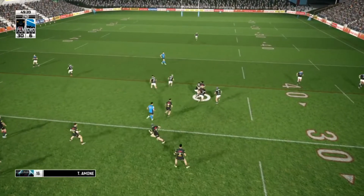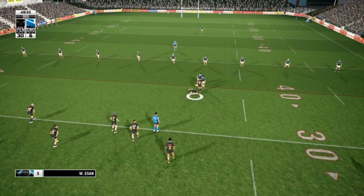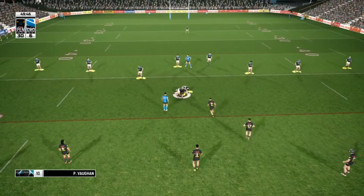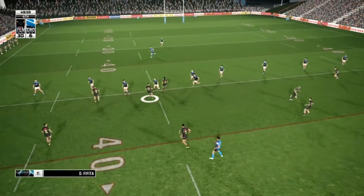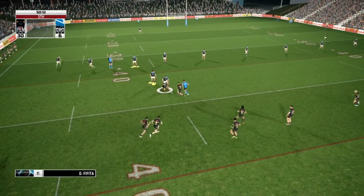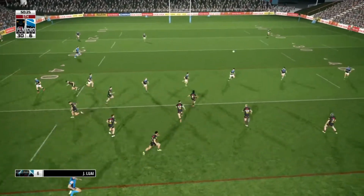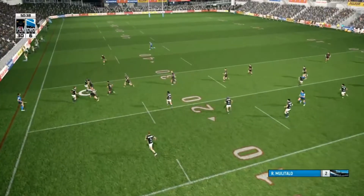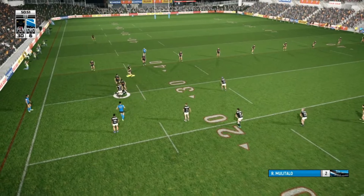Goes there to Amon. Tawatau Amon. His first touch. Playing in the second row off the bench today. Very surprising. It goes Burden. Short ball there to Vaughan. That's 4th tackle now. Goes short ball there for Feeder. He pushes forward. And that's 5th tackle now. Goes down to Luai. Luai punts it across field. Taken there by Ronaldo Mulatalo. Who's taken there on the 30. And the Sharks have the ball again.